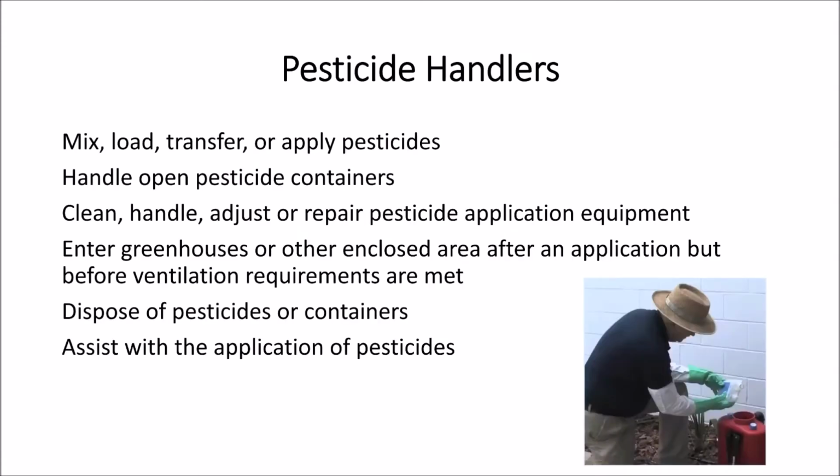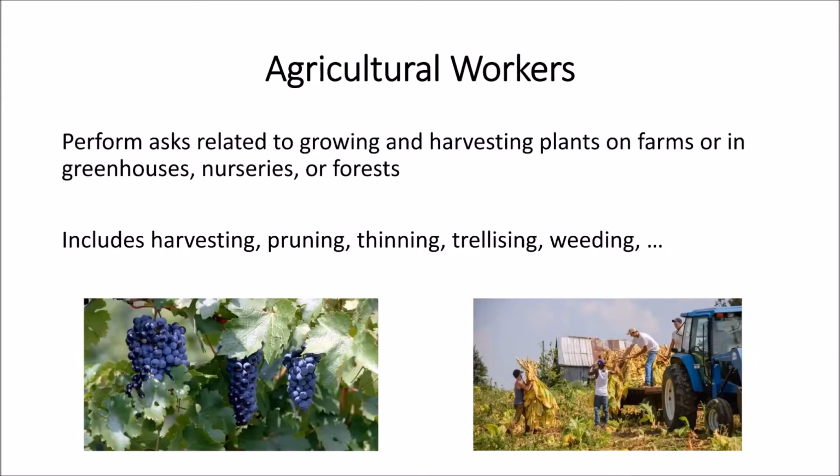Worker protection precautions cover the two types of employees: pesticide handlers and agricultural workers. Pesticide handlers are those who mix, load, or apply agricultural pesticides, handle open pesticide containers, clean or repair pesticide application equipment, enter enclosed treated areas before the ventilation requirements have been met, dispose of pesticides or containers, or assist with the application of pesticides. Agricultural workers are those that perform hand labor tasks in pesticide-treated crops or lands. This includes various types of activities, including harvesting, pruning, thinning, and trellising of plants.